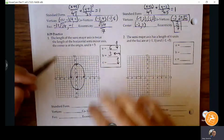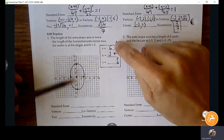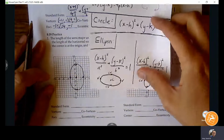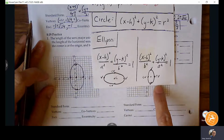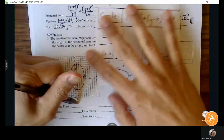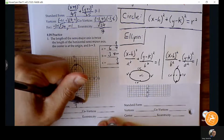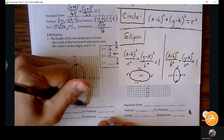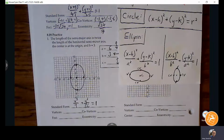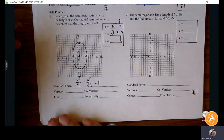okay, standard form. We know that this is along the vertical. We know that our A value is going to be underneath the Y value, right? And the B is going to be under the X. So we know that our formula will look more like this. Okay, we have everything plotted. We can go ahead and find our vertices and our covertices.